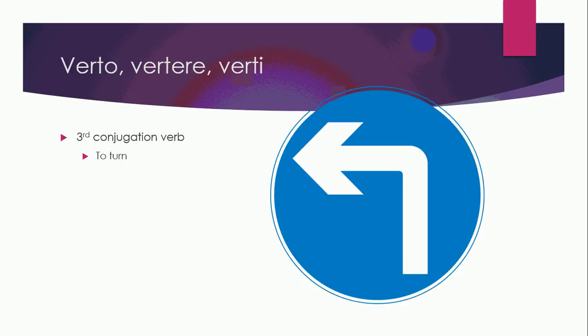And then our final word of the chapter is verto, vertere, verti, a third conjugation verb meaning to turn.